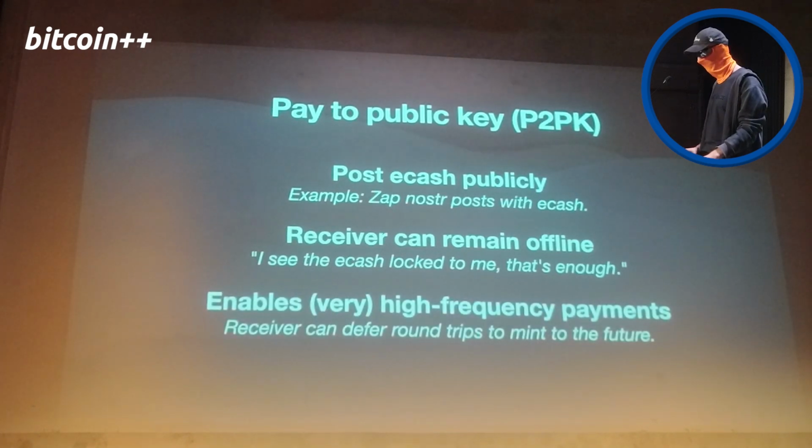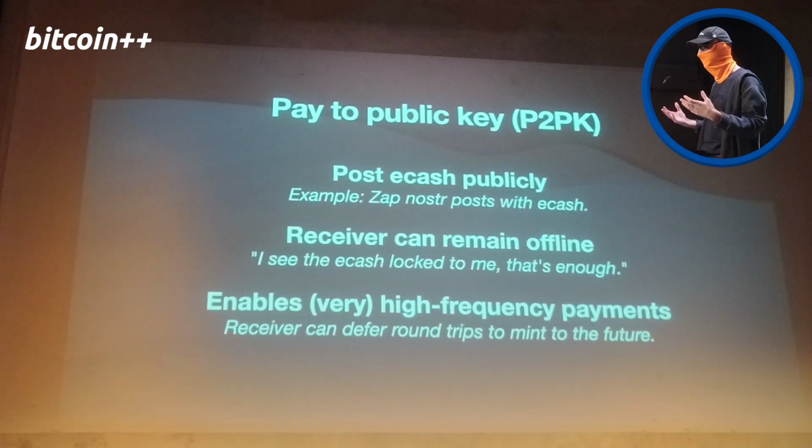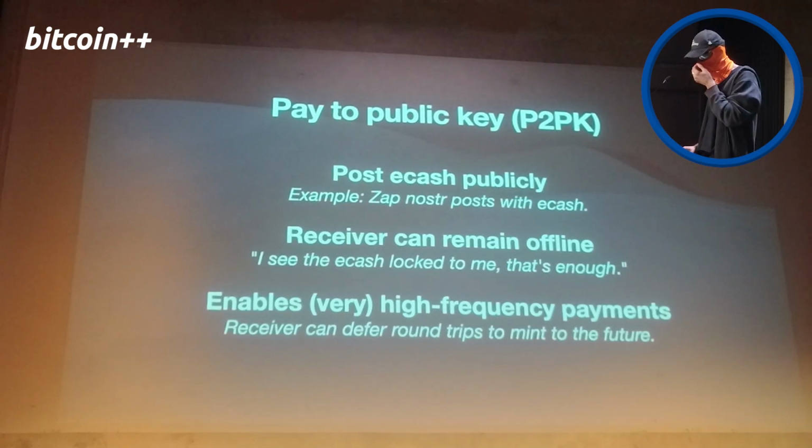Oh yeah, so this is just what I explained. By pre-locking Ecash to receiver, you can basically send money as fast as the data travels in the network.